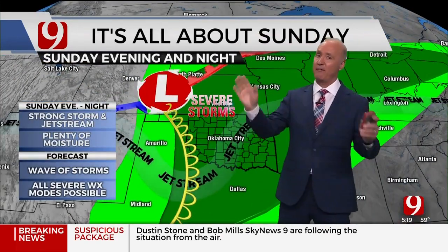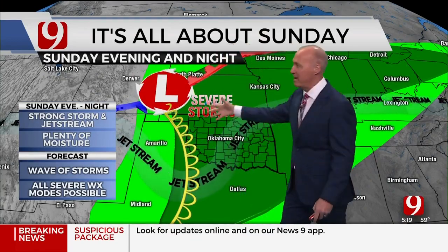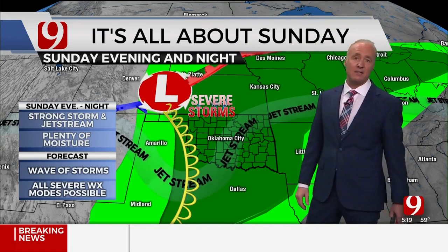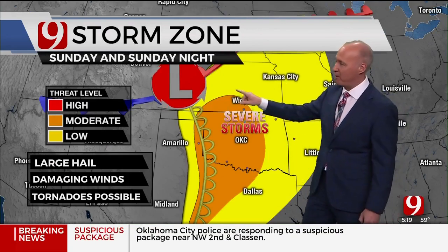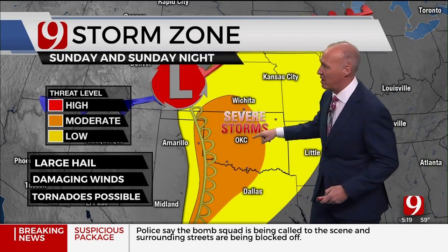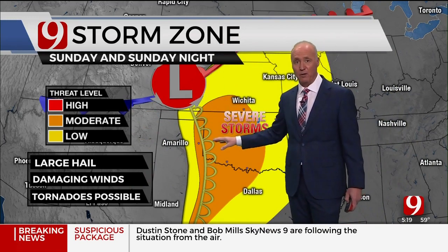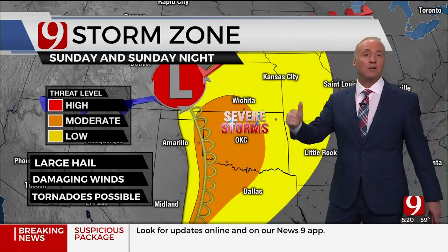So what I love about this setup, this all begins in the panhandles Sunday and then moves east Sunday afternoon and Sunday evening with the strong jet stream overhead. The dry line's going to punch across the state Sunday evening and Sunday night. This is a dynamic storm system, and with that, the threat of severe weather, a low to a moderate threat. With that moderate threat, what I mean by that is just more numerous severe storms in that zone to include large hail, damaging winds, tornadoes possible. The most likely time frame would be far western Oklahoma Sunday afternoon. For Oklahoma City would be Sunday evening, and then Sunday night it'll push to eastern Oklahoma.